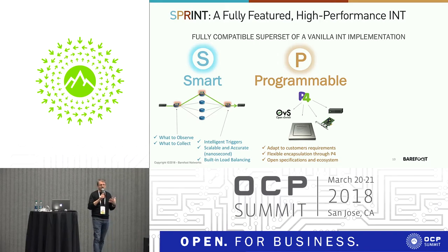So we are partnering as Barefoot and also in the p4.org community. There are a lot of smart NIC vendors that are implementing INT. If you come to our booth, you will see people like Netronome, Netcope, Xilinx. Those are all traditional programmable platforms that are implementing it. Think about a use case where you have virtualization or VNF offloading, and you would like to understand the impact on performance across the overlay and the underlay, and correlate this information together. So it's important to have SmartNIC support.